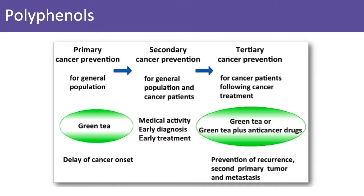And here you can see on the next slide, we talked early on in lesson 1 about the idea of cancer prevention from someone who is not undergoing a cancer process, but also considering secondary and tertiary cancer prevention, so prevention of recurrence of cancer. So here, this chart is really speaking more to that: green tea for the general population may have some influence, and this is from the researchers discussing in that prior study, looking at the potential for delay of cancer onset based on its biological activity, and then for both general population and cancer patients, secondary cancer prevention, so medical activity, early diagnosis, early treatment.